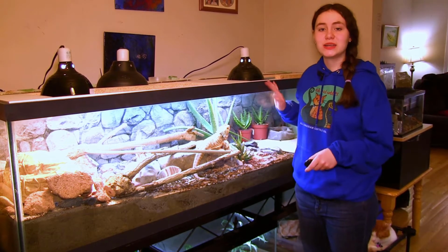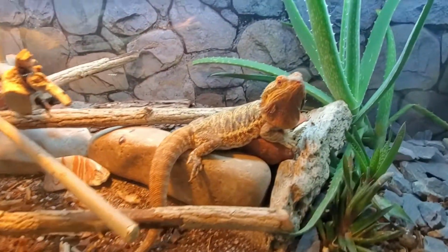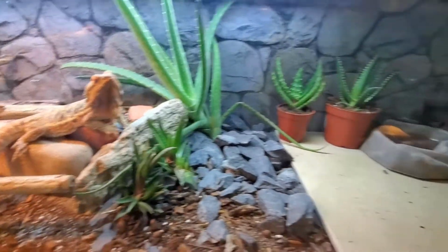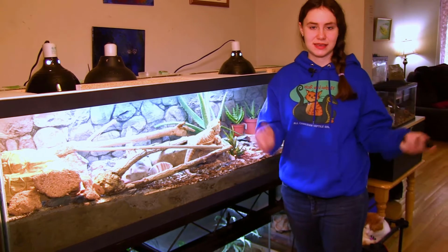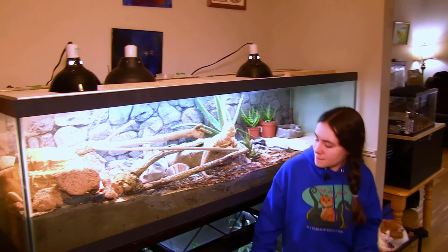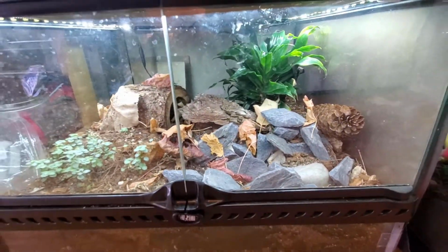All right, let's cross the room to my bearded dragon, Rosa's enclosure. This is a bioactive desert enclosure. She loves stomping all over this terrain and clambering over the branches and digging in the dirt and laying and sleeping on the plants. She loves it. Under her is a spare bioactive tank. There's nothing in here at the moment.